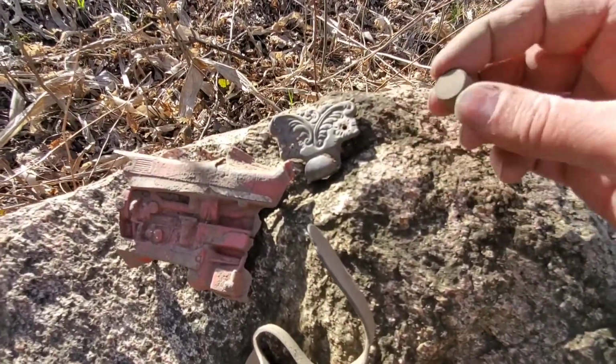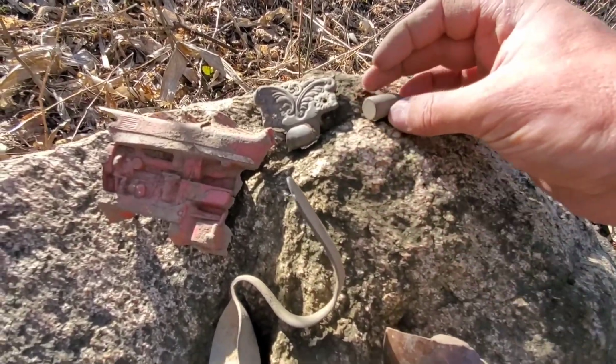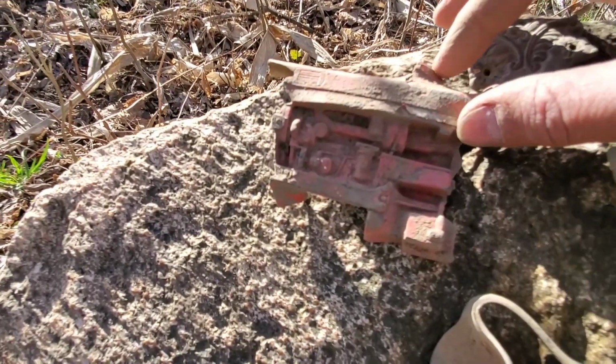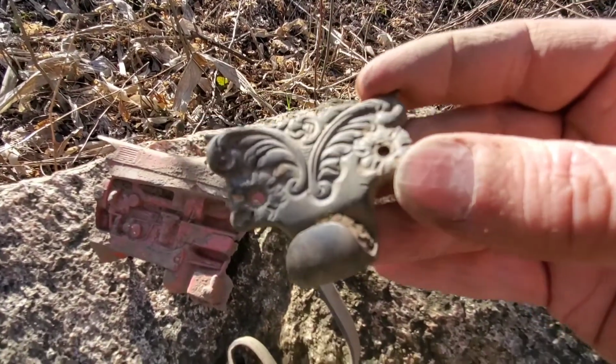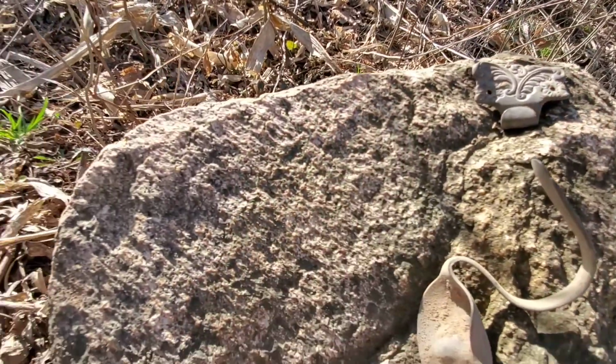Down here on this lane, I found this. I'm not sure if it's a piece of ammunition. It's actually very, very heavy. The toy tractor piece and the brass hook, very, very pretty. That'll clean up really nice and be a great display piece.